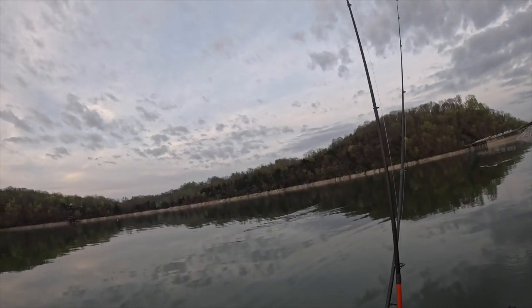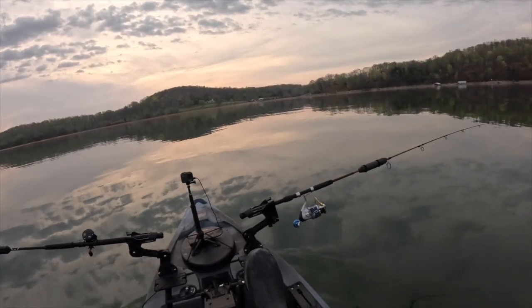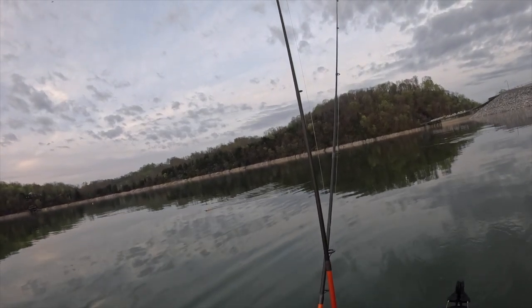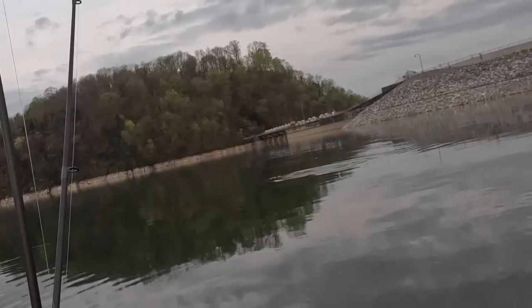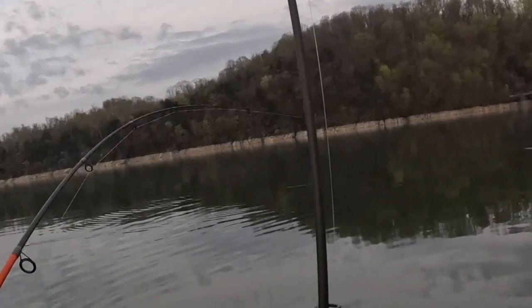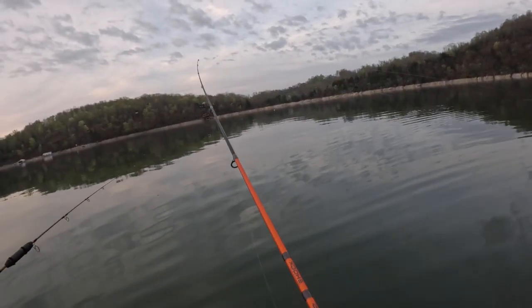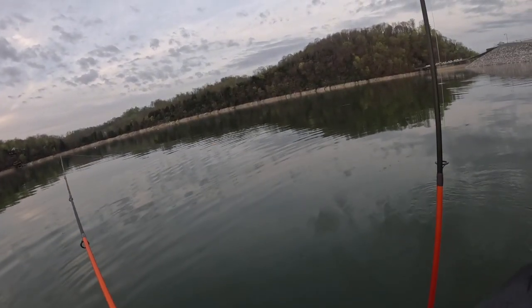Oop, back rod just got blown up on. Yeah, something's trying to eat the back rod. Let me slow down just a little bit. Let's see what happens here. Oh my goodness, something big's trying to eat him. Fish on. There we go. Oh, fish off, fish off. Shoot. Didn't hook up all the way.